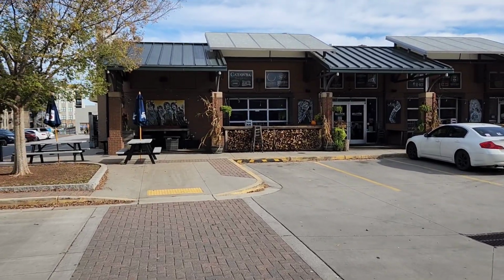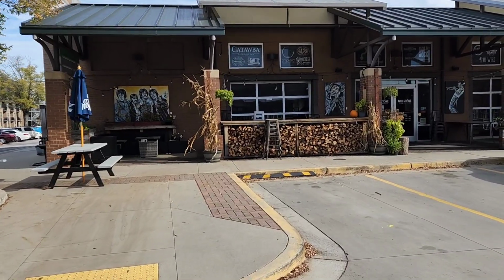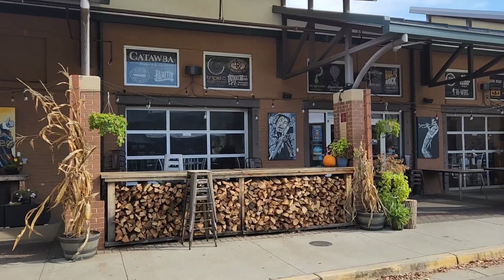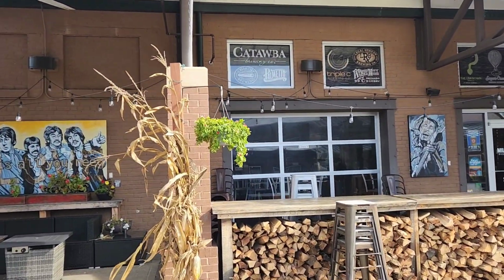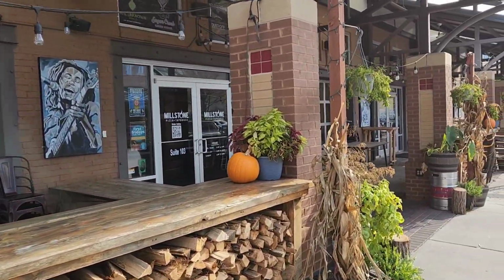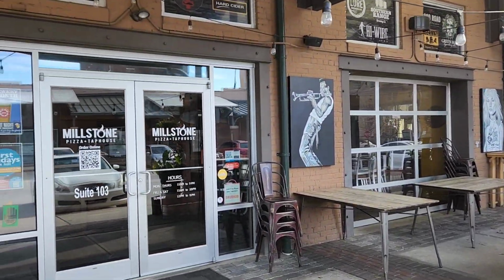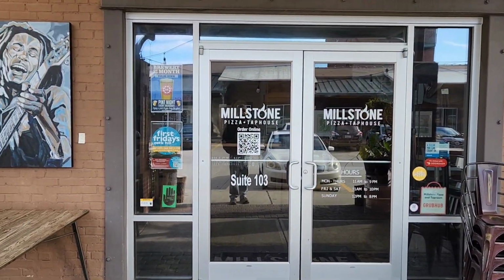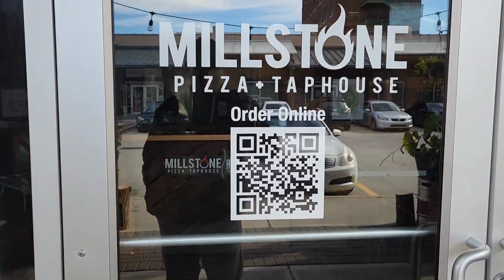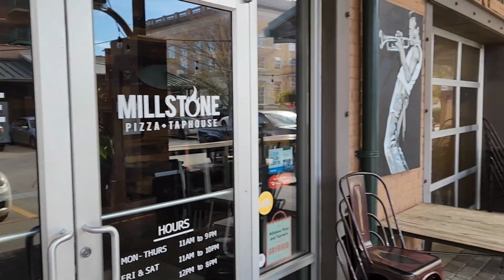For instance, this place right here. Check it out and notice all the different bands and rock and roll icons on the wall here. This is a Milestone Pizza Tap House right here. So it looks like they have a lot of live music. Look at the firewood. So get your brick fire pizzas here. But I love this artwork. But yeah, Milestone Pizza and Tap House. You can also order online if you want to know more about what they have. Let me get that QR code for you. You can scan that, and I'm sure they'll have like different events, everything.